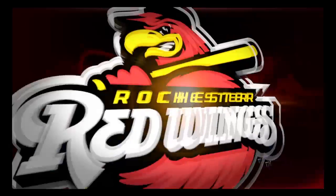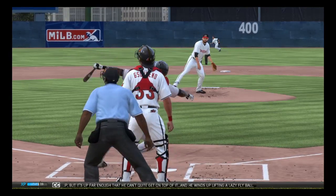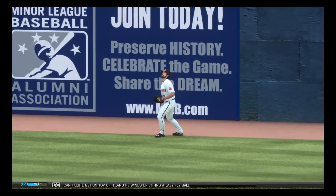And you'll see where this pitch is. It's up, but it's up far enough that you can't quite get on top of it. And he winds up lifting a lazy fly ball.